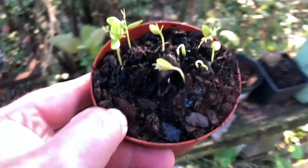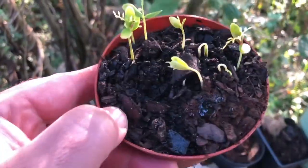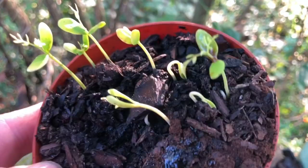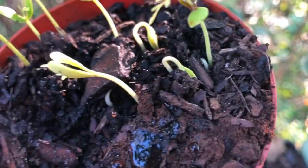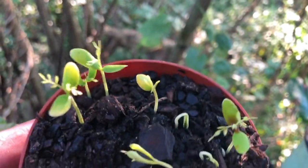Welcome to another garden vlog, and this is the star fruit. We're looking every day and seeing new little seeds sprout here. Looks like there's 2 there, 3, 4, 5, 6, 7, 8, 9, 10 either sprouted or starting to push up.